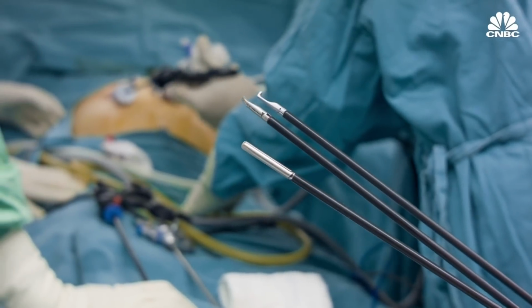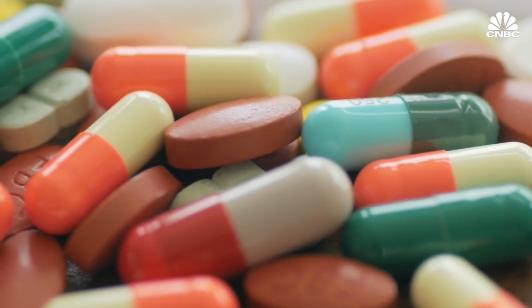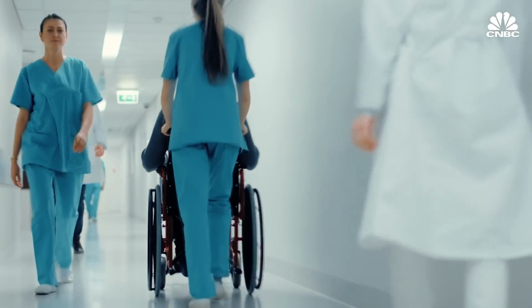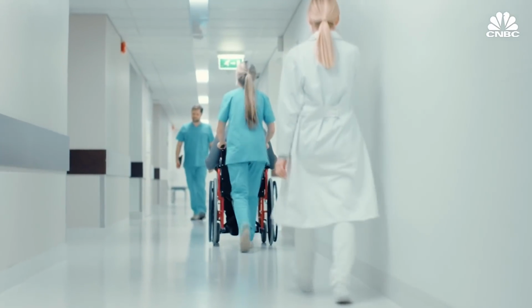And the translation of this less pain, meaning less pain medications required and actually an earlier discharge from the hospital, it's ended up being value added to the overall system. If you make the patients recover faster and with less pain and less complication, it's a big benefit for society.